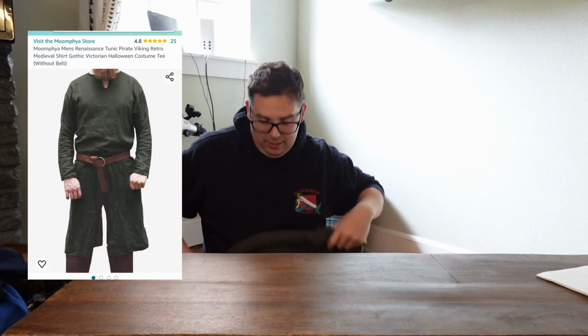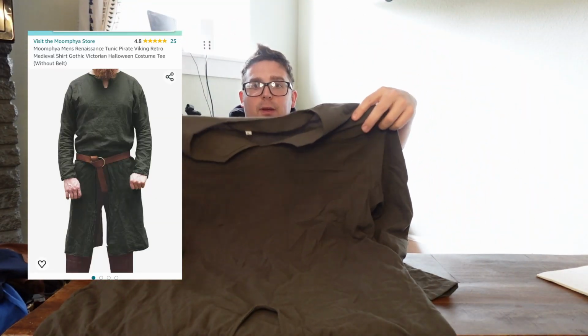In that same order, I got this tunic. And this is perhaps my favorite tunic.